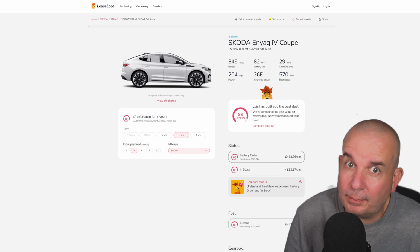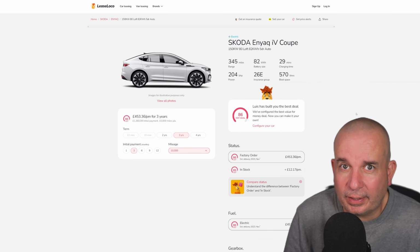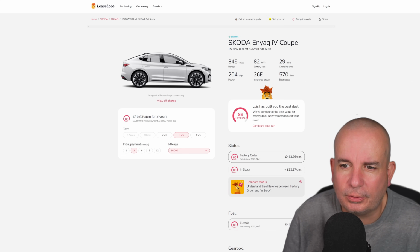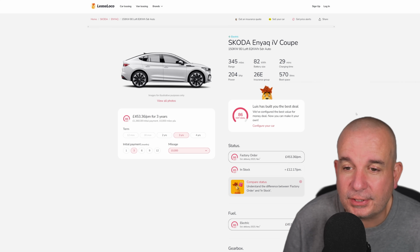Next, we've got possibly the biggest car in this video. It's the Skoda Enyaq. This one is the coupe version of it. So it's got a slightly slopey roofline at the back. 345 miles of range, 204 horsepower. Insurance group 26, 570 litres of boot space. And 8.5 seconds to 62.